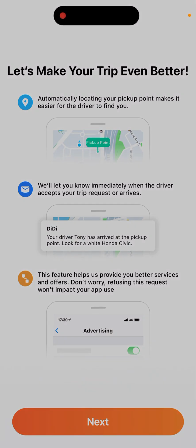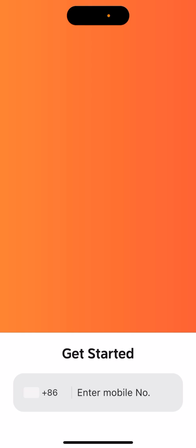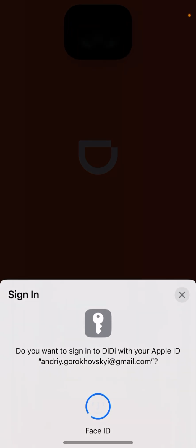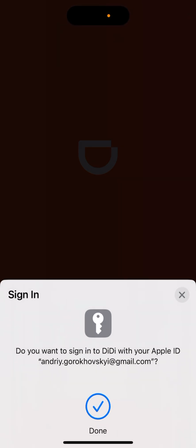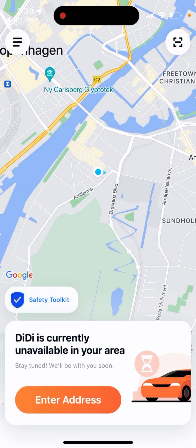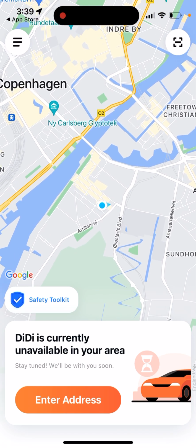You can allow it like that. You can allow notifications, and then to get started, basically, you can just sign up with your mobile number, Facebook, Google, or Apple. For example, if I just want to sign up with Apple, this is how it works. And then basically you are in, so super fast. However, this app is not available in many countries. So, you just need to know where it operates actually.